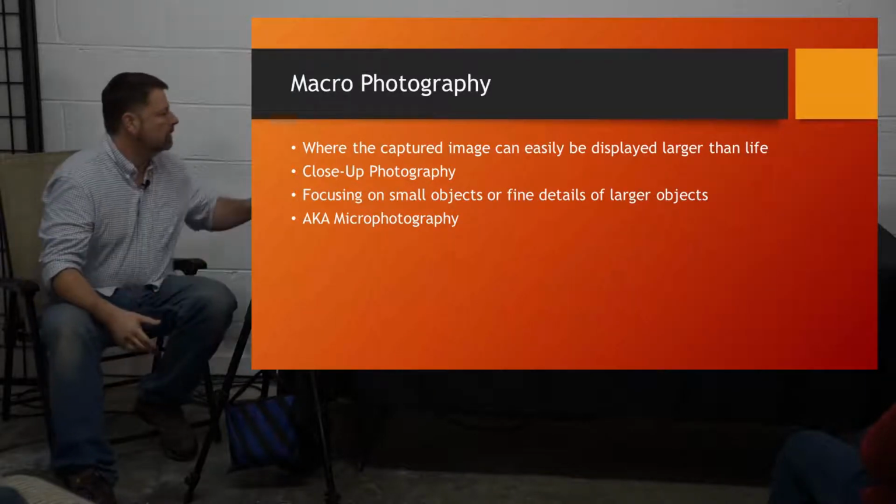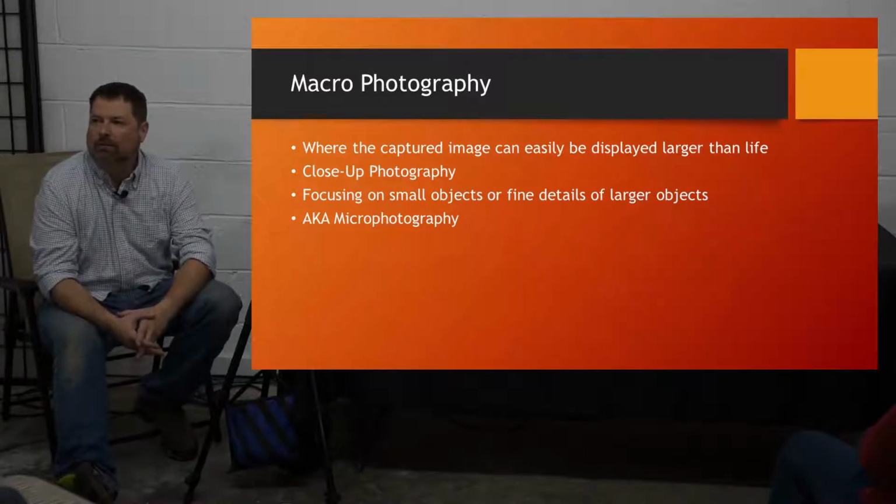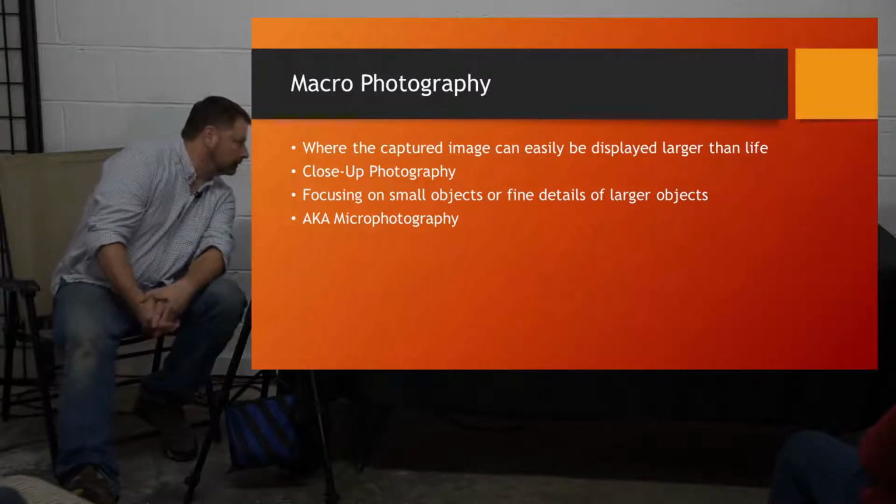Are you seeing that? Yeah, okay. Any other definitions you guys think of? Anything you want to add to the definition? Did you get that last one? Is there a typo? Microphotography?